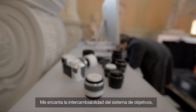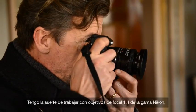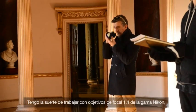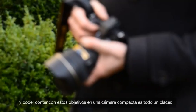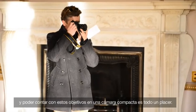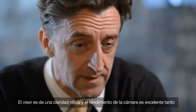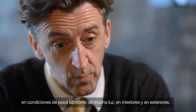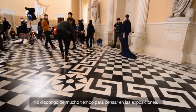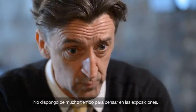I love the interchangeability of the lens system, being able to put my 35mm lenses on it. I'm fortunate that I use 1.4 lenses from the Nikon range, and having those lenses on a compact, it's just a joy. It's great fun for me. The viewfinder's crystal clear. It behaves well. It performs brilliantly. Whether we're in a dark room or a light room, or we're outside or we're inside, or wherever we are, I don't have a whole lot of time to be thinking about exposures and how I'm capturing that moment, whether it's stills or video.